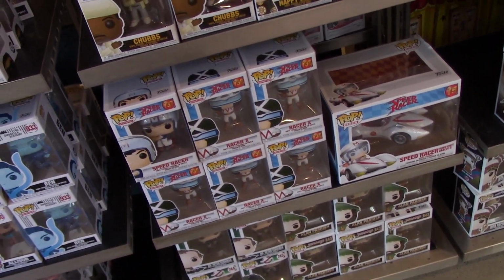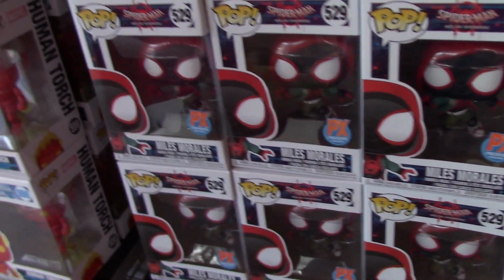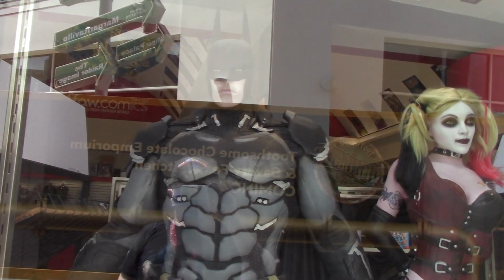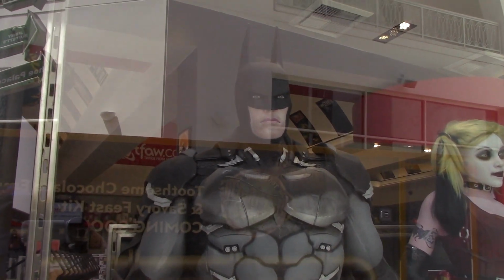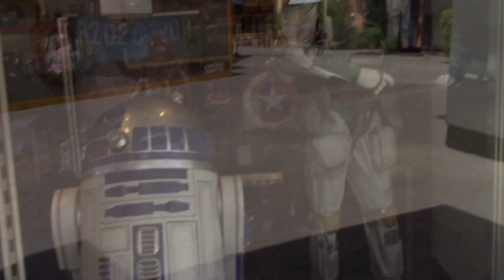Oh, looks like I got some new Pop figures in here. I got Speed Racer. And Garfield and Odie. We got Hellboy, Spider-Punk. There's Miles Morales right there. Still got some of the Birds of Prey right there. We got the Fantastic Four. Of course, I can't stop by Things from Another World without saying hello to Batman. Hey, what's up, Batman? It's okay. I got some dust on my head, but I'm alright. Looking good, Batman. And Harley Quinn. What's up, Puddin'? And we got Jango Fett. See Iron Man. And R2-D2 over here. There they are. Hey guys.